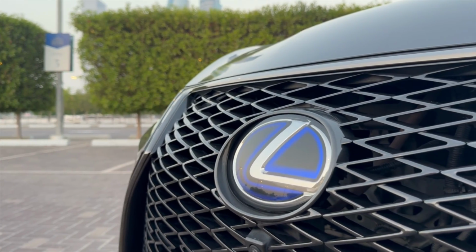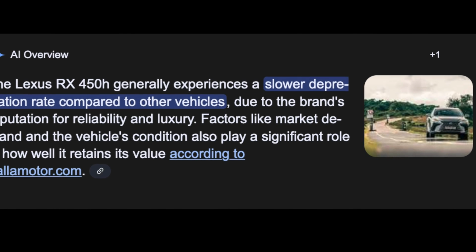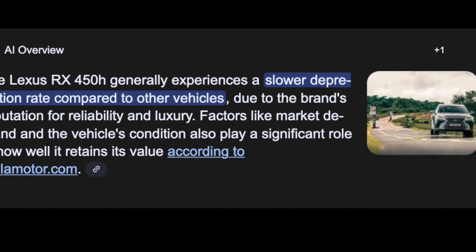Now let's talk resale value. Lexus holds its value, the RX specifically. Even after 3 to 4 years, the depreciation is lower than the German rivals. And because it's a hybrid, it appeals to a wider market when it's time to sell. Buy it now, enjoy it, and sell it later with no headache.